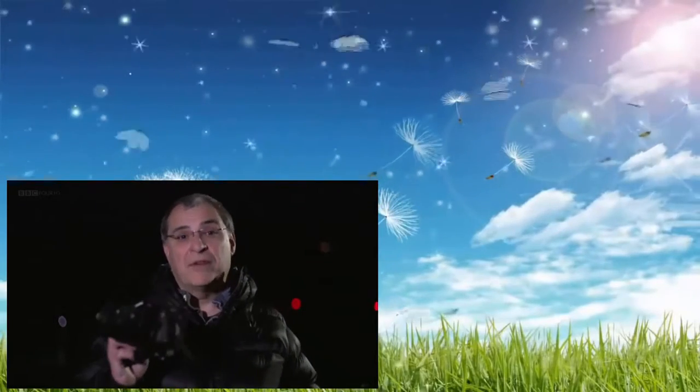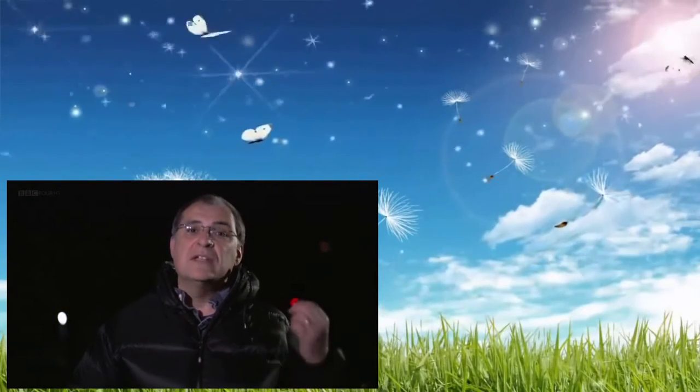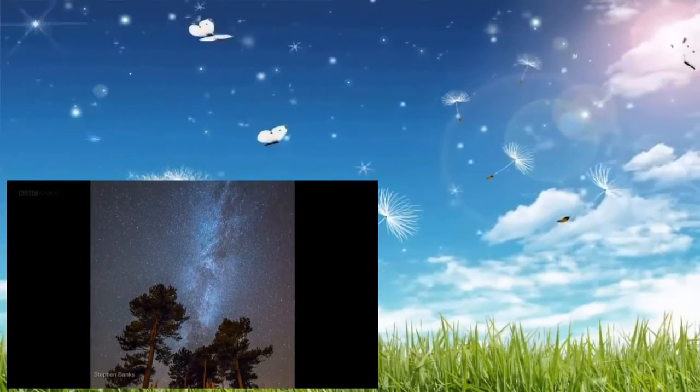Now the best type of camera to use is a digital SLR camera. You need to fit a fairly wide angle lens, say 50mm or shorter focal length. The camera needs to be set into a manual mode, and you need to focus that lens as accurately as possible. You must use a tripod to keep the camera steady, otherwise the stars will appear blurred.